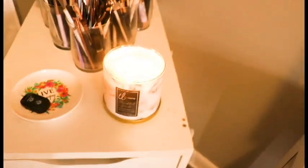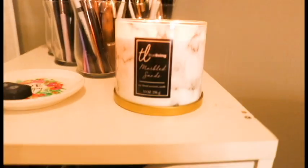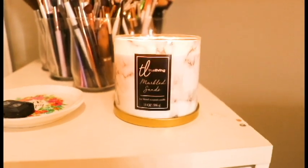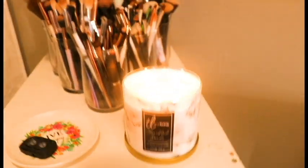And then I have this cute little gold and marble candle right here. This is from Dollar General. This was $5. I was so excited when I saw this candle. So yeah, that's this little area right here.